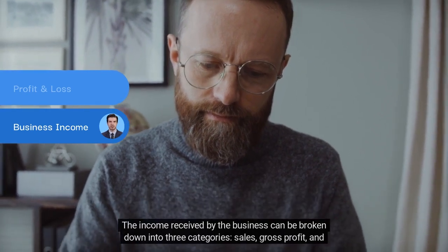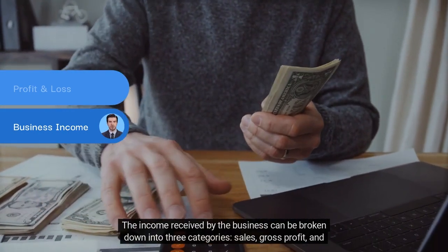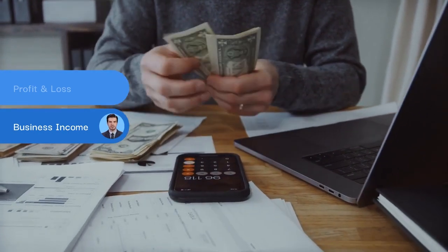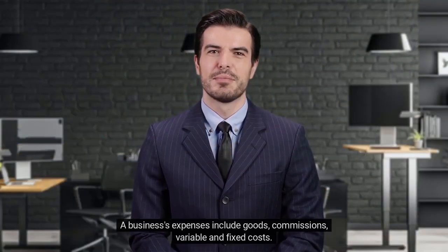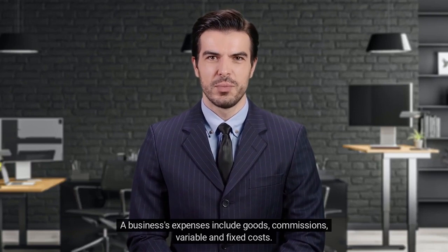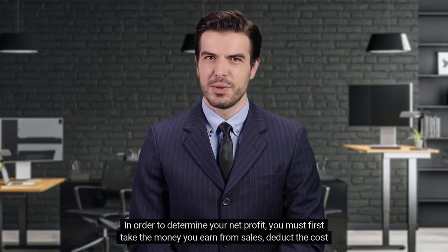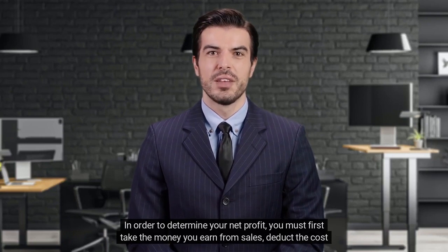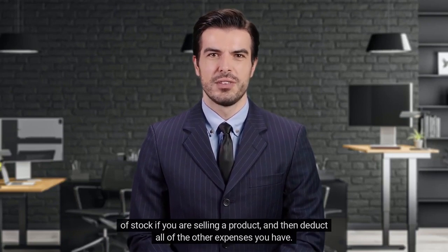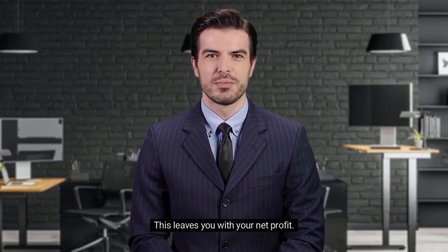The income received by the business can be broken down into three categories: sales, gross profit, and net profit. A business's expenses include goods, commissions, variable, and fixed costs. In order to determine your net profit, you must first take the money you earn from sales, deduct the cost of stock if you are selling a product, and then deduct all of the other expenses you have. This leaves you with your net profit.